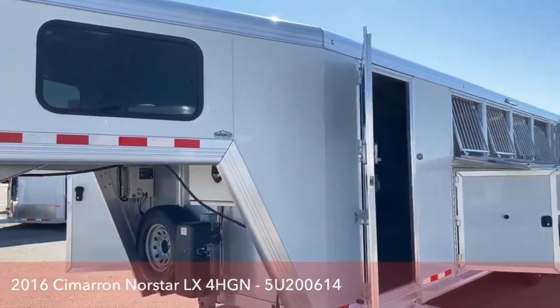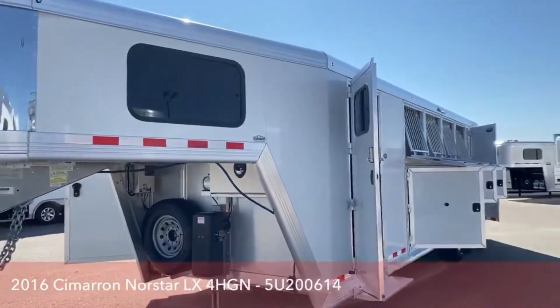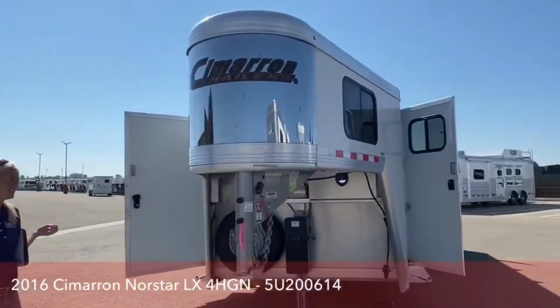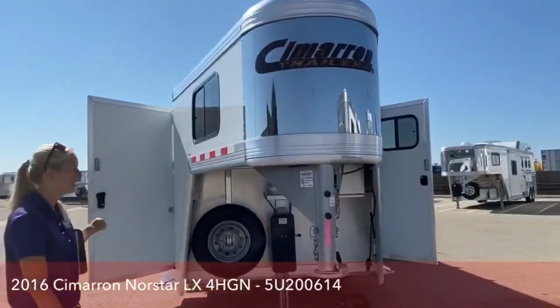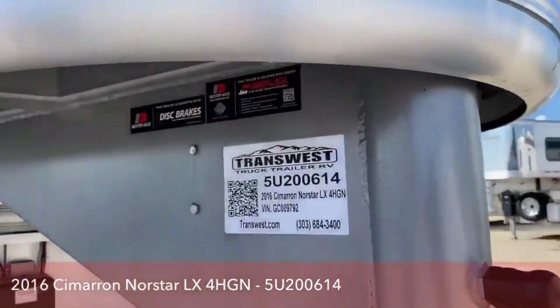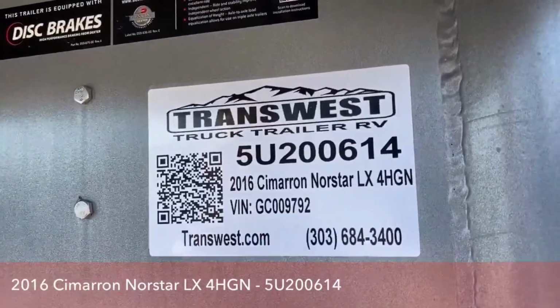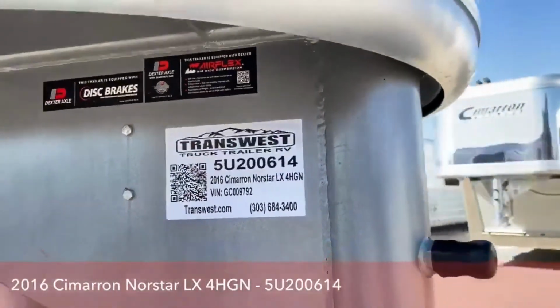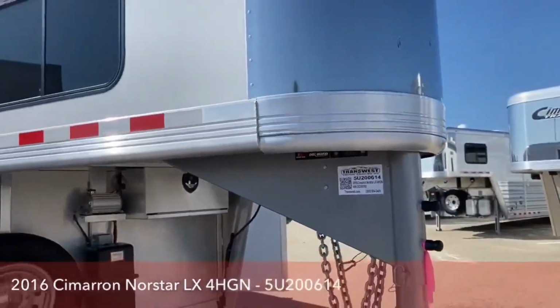All right. So once again, this is a 2016 Cimarron Norstar LX. It's a 4-horse gooseneck. For anybody that wants a little bit more information, if you want to search it on the web, the stock number is 5U200-614.